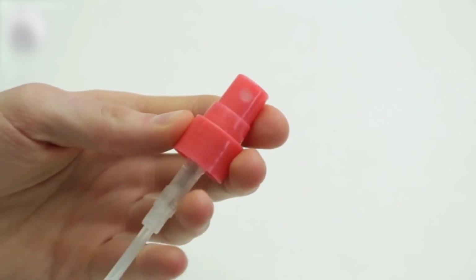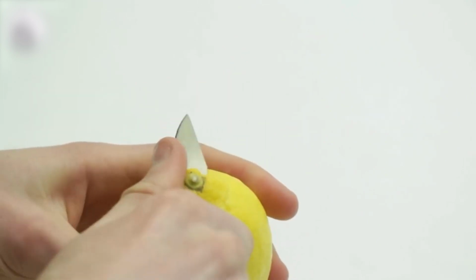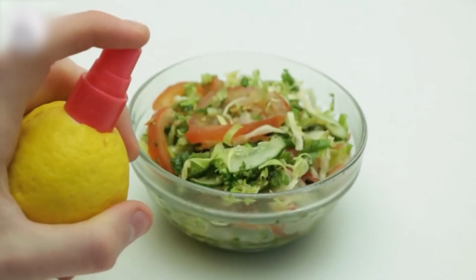Lemon juice is great. Squeezing lemons for their juice? It's not great. This next hack makes that a lot more easy peasy. Cut the bottom part of the lemon and stick the tube inside of it. Now you have instant lemon juice spray.